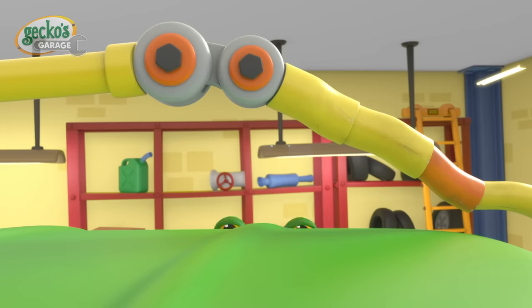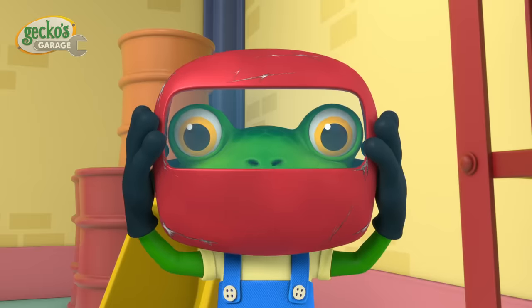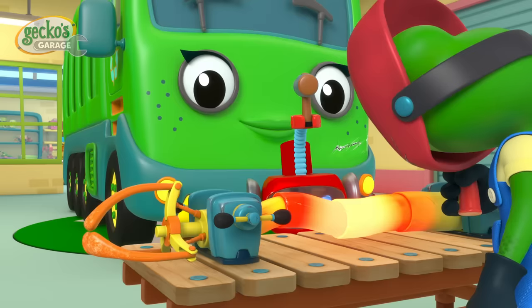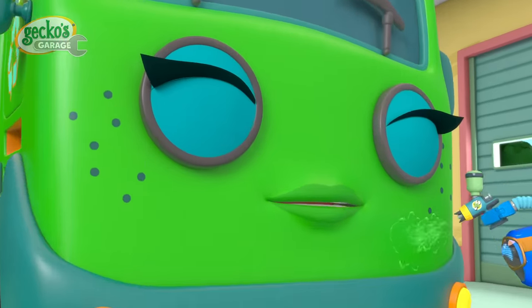At Gecko's Garage, it's fixing time. Your grabbing arm is bent right here. But don't worry, I have a clever idea. With some heat, the metal will bend and repair this part of our special friend. And don't forget, some fresh paint too, so you will look as good as new.